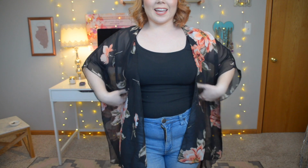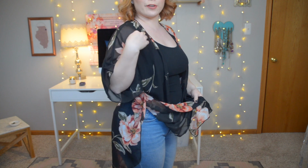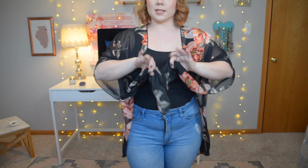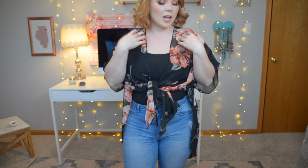So this is a kimono, which I think is what they call them. It's gorgeous. I brought this with me on our recent European vacation, and what I love about it further than the fact that it's just gorgeous and stunning is that these two little front pieces here, I actually took them and kind of tied them in the front, and it gives it such a fun little look. I'm obsessed. I love it. I love the colors, and although it's black, and day to day I don't wear a lot of black.